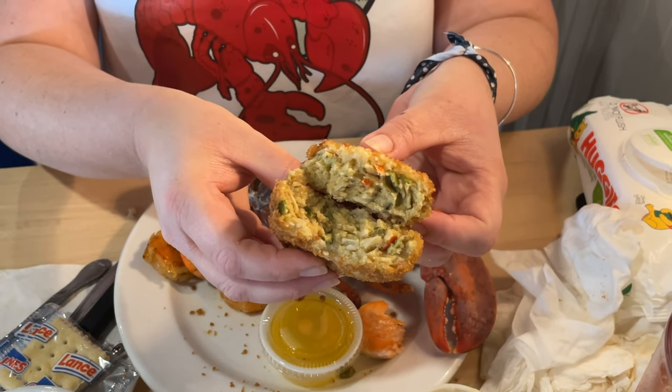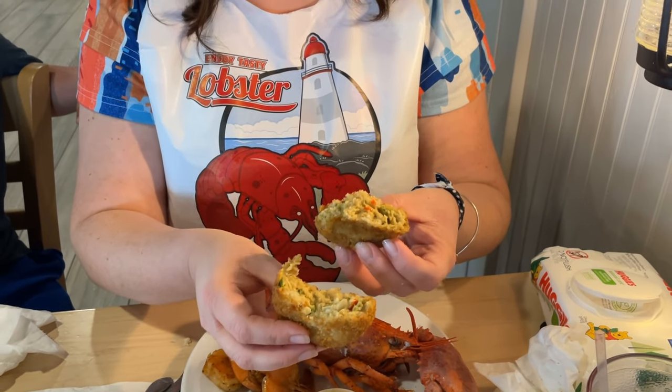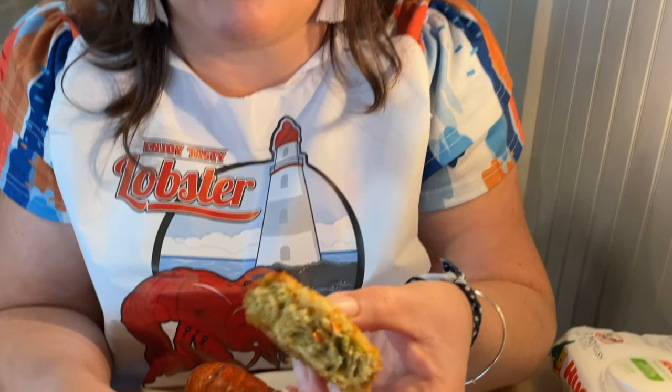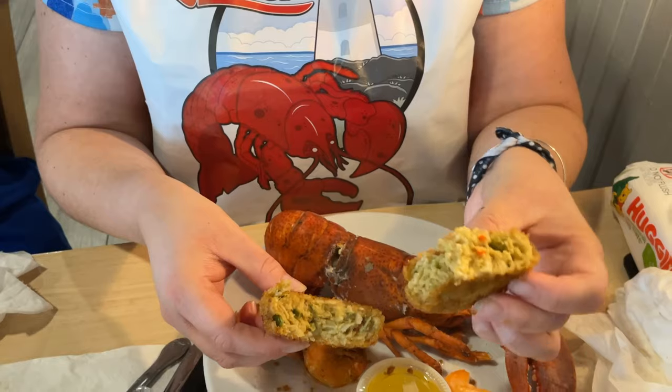I really enjoyed these. Probably one of the top five things that I've had here was the crab cake. It's very aromatic. There's a lot of seasoning you can tell in there and everything. A lot of stuffing and crab.